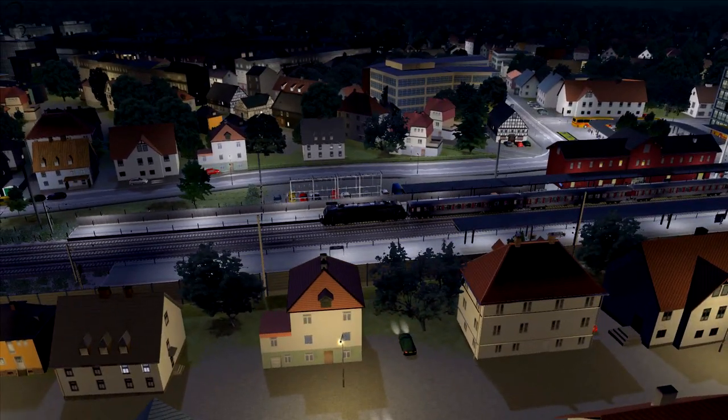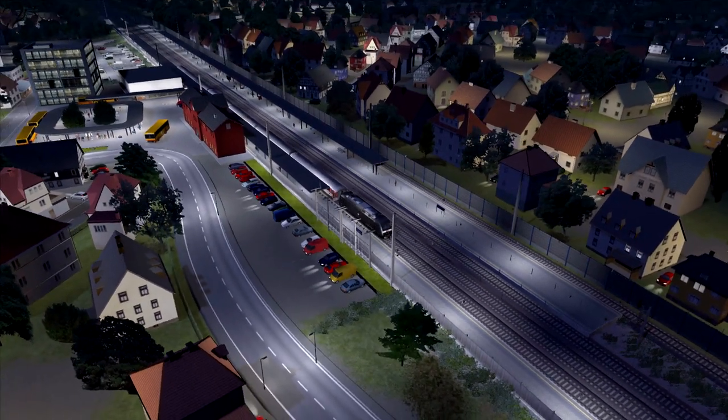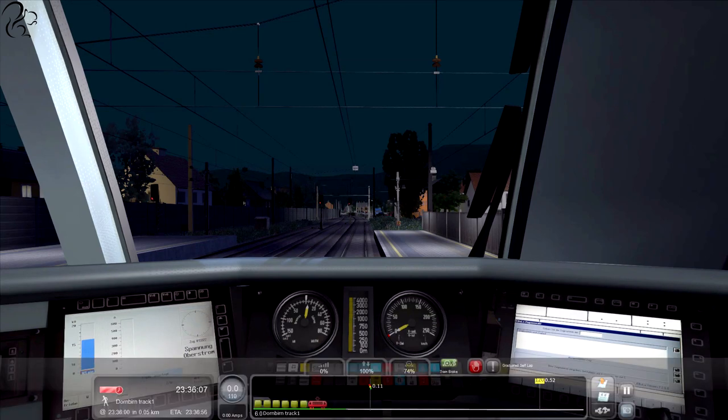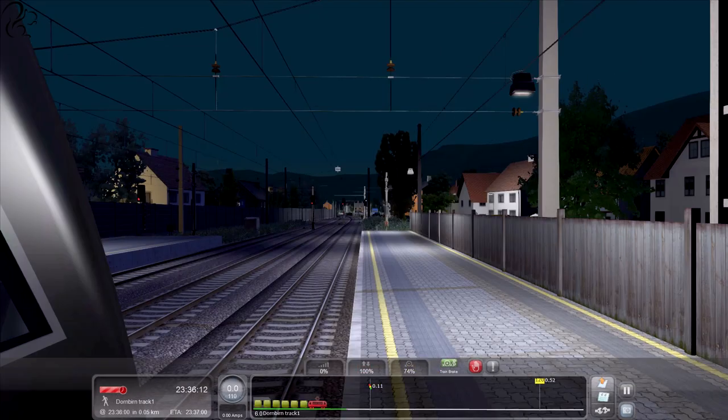Actually, it's okay if you look at it, because at my platform they can still get off straight under the roof. The reason they don't like getting off otherwise is because they get wet. Even when it's not raining, they're just sort of being awkward, basically. Depart, 23:37. Okay, we're on time.